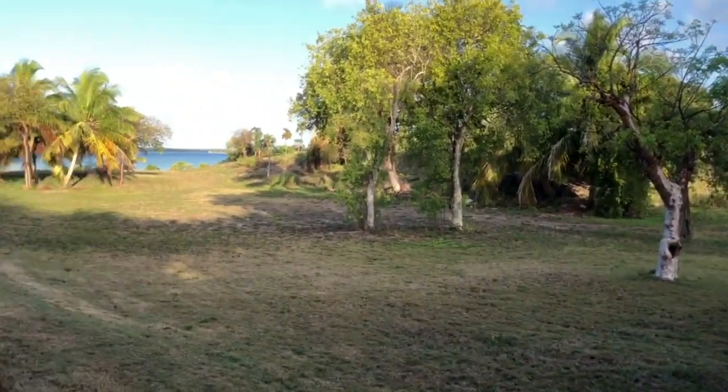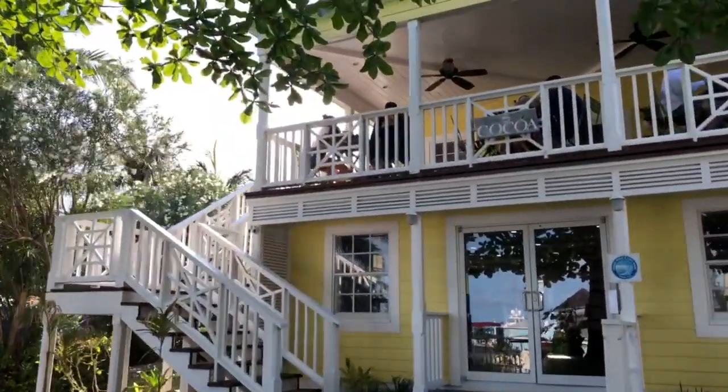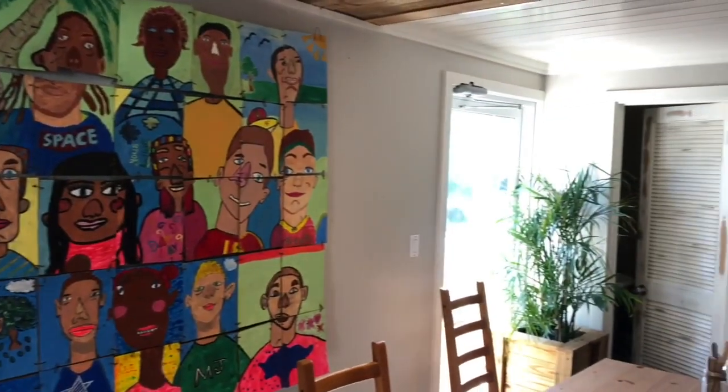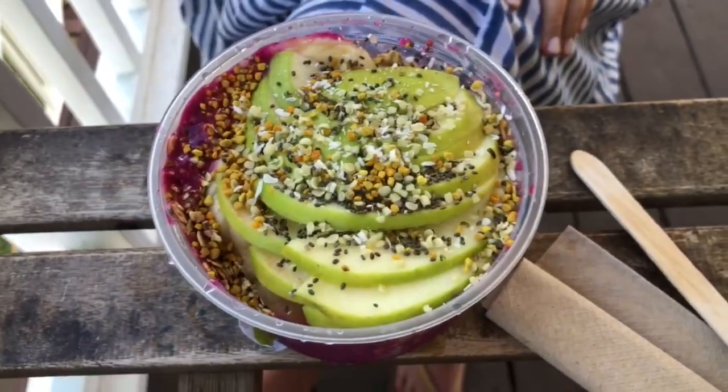The morning of day 2, we got up around 7 o'clock, and then we immediately took off to Coco's Coffee House, which was one of our favorite breakfast spots. I got a breakfast sandwich. And what did you get? I can't remember. I got an acai bowl. Okay. It was delicious.